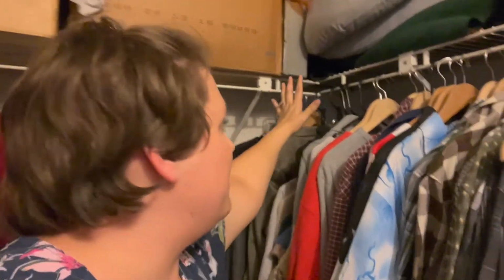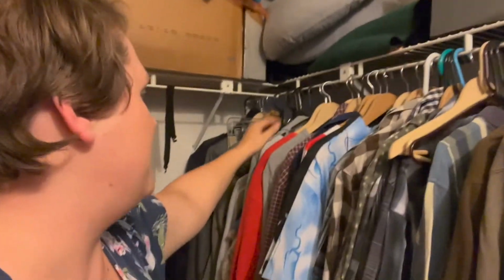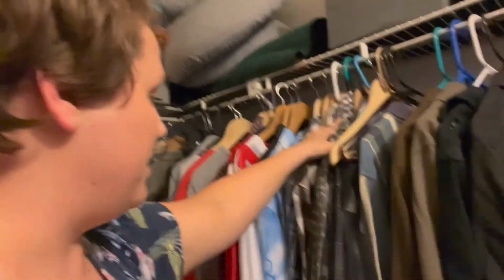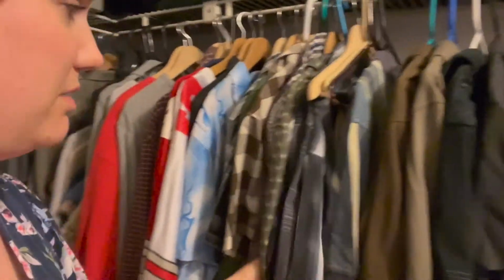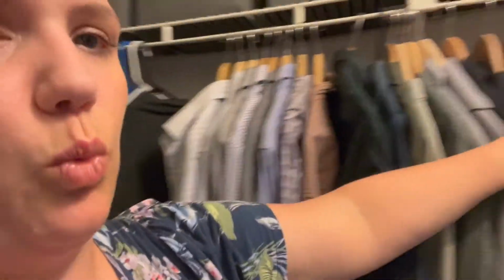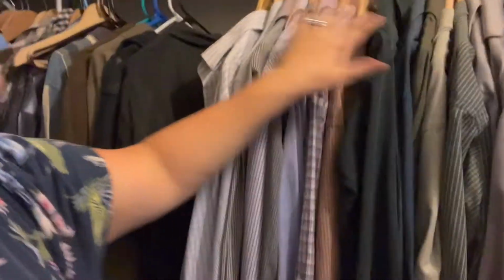His nicest suits are in the back, and then his winter, and then his jerseys, because those are important for game days. And then I have his nice short sleeve button-ups, his nice polos, and then the rest of this is work shirts, nice shirts. So that's it for this closet for now.